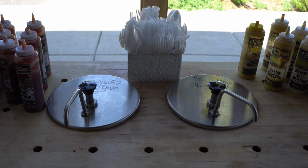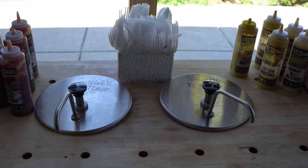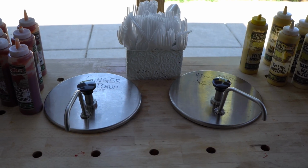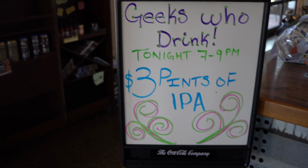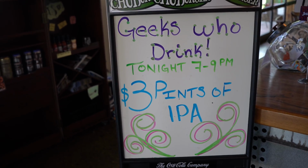Back here they've got some homemade ketchup. One is just regular house-made and one is just ginger. I'd recommend that you try the ginger, it's really good. Geeks Who Drink tonight, 7 to 9 p.m.